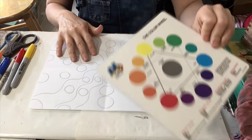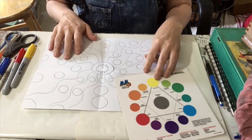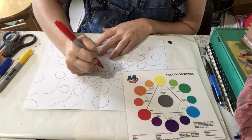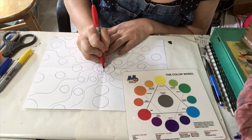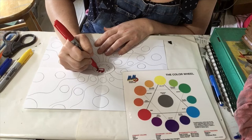So in each rectangle, you're going to choose a different color scheme. You can keep this next to you if you need to think about it, or keep it up on your computer screen or whatever you need to do. I am going to start with my primary colors. So this rectangle right here is going to be nothing but red and yellow and what else? That's right, blue. And each shape is going to be colored with a primary color.